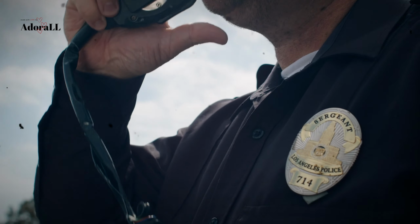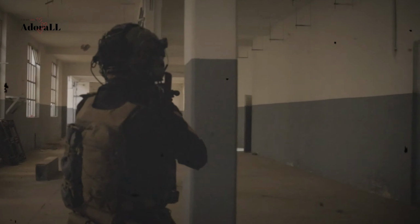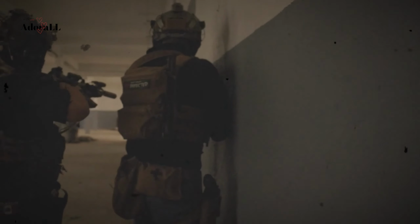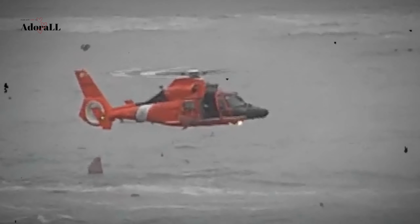When the raid commenced, it was executed flawlessly. The element of surprise worked in their favor, and the ship's crew was swiftly arrested. The Coast Guard took control of the vessel, and Izzy helped free the captives. When they finally docked at a nearby city, the rescued individuals were given medical attention, food, and shelter. News of the operation spread quickly, turning the story into a nationwide sensation.